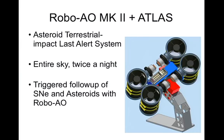But it will find a lot of supernovae as well as other asteroids, and so we'd like to trigger from this system, trigger the Robo-AO, and try to get high-resolution images of a lot of these objects, with possibly near-infrared, low-resolution IFU spectroscopy on many of these.